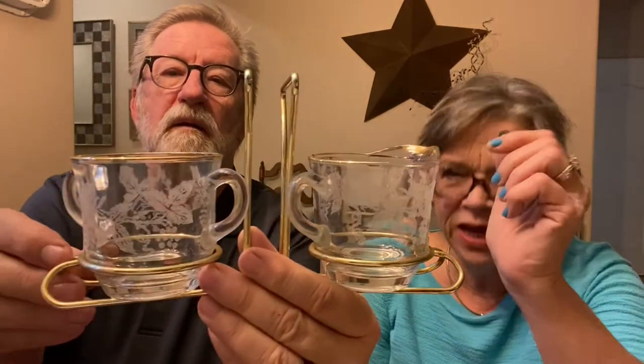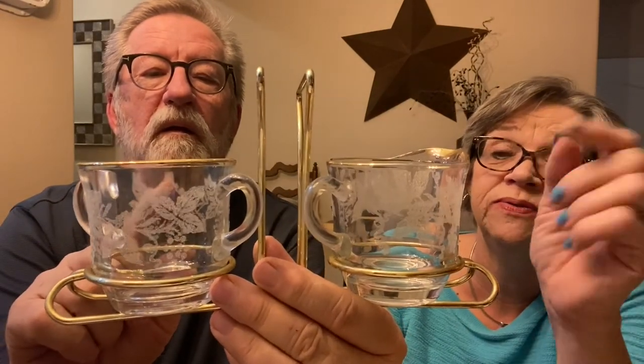And I think that's an open sugar, because everything that I researched, there were no lids for that. It doesn't have a place for a lid to sit into it. It doesn't have a lip. And it's etched with, I don't know, leaves, grapes. It's got grape leaves and grapes.